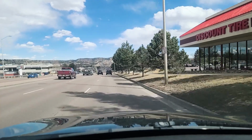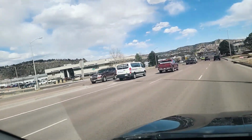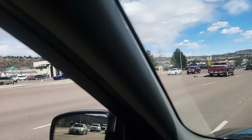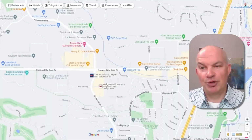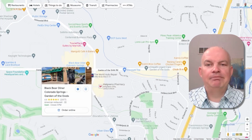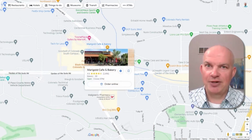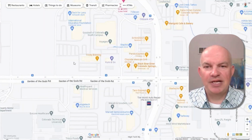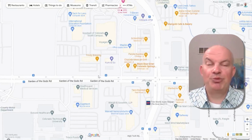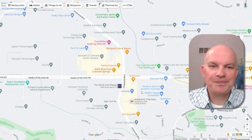There's a big corporate office, or not corporate, government building here, the El Paso County Motor Vehicle Department. There's also Health and Human Services in there. There's a brewery out here, Black Bear Diner, pretty famous place. Marigold's, got to try their curry chicken pocket. The shopping around in here, there's Trinity Brewing, wins a lot of awards at the Great American Beer Festival. Got to check that place out.